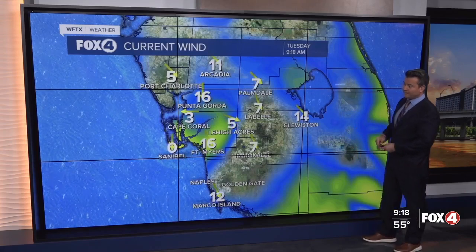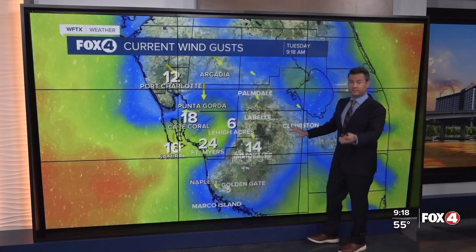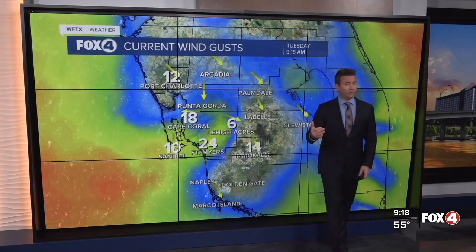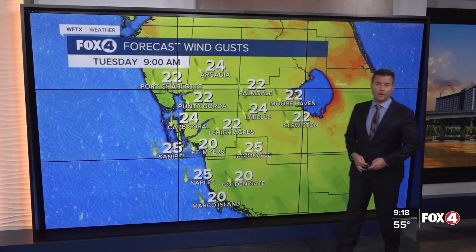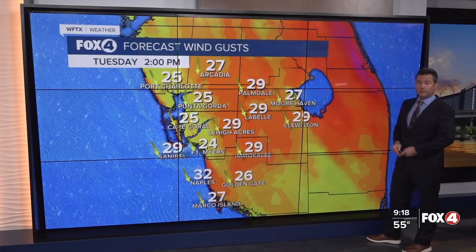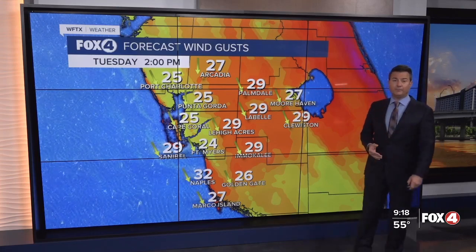You can see the wind right now, 16 miles per hour, both at Page Field and Fort Myers, and in Punta Gorda. We've seen sustained winds in the low 20s and gusts up to 30. And right now, leading the way is Fort Myers with a wind gust of 24. And the forecast does call for those winds to be 25 to 30. Those 30-mile-per-hour winds here this afternoon, or at least wind gusts, are going to make it feel rather chilly.